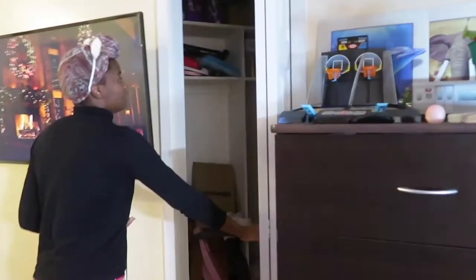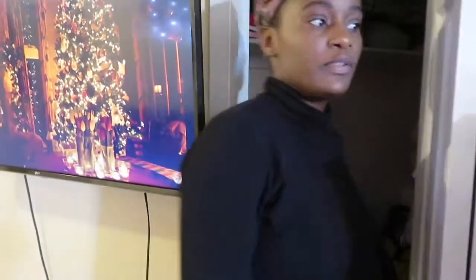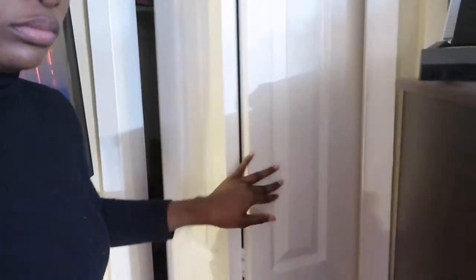This is it right here. It's like a huge walk-in closet. I store her stroller, her toys, and her clothes and stuff. The light switch doesn't work, but you can see how I fit in there. So it's like a walk-in closet, but she has a huge bin of clothes that no longer fit. I think I gotta donate them or something.